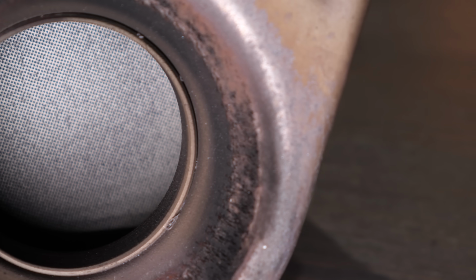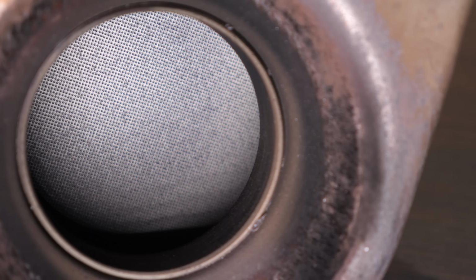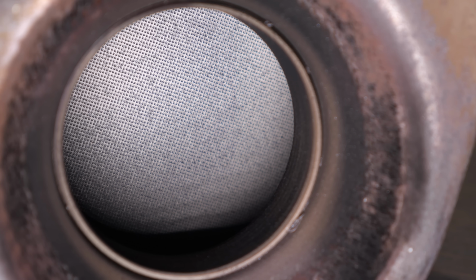By passing the exhaust through this grid of precious metal-coated material, nitrogen oxides are reduced to pure nitrogen, and unburnt fuel, as well as carbon monoxide, are oxidized into carbon dioxide. When properly operating, the catalytic converter will all but eliminate harmful pollutants from the engine. Except for carbon dioxide, of course, but sadly we're still having trouble convincing some people that's a problem.